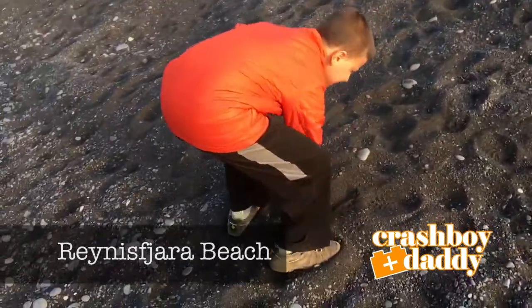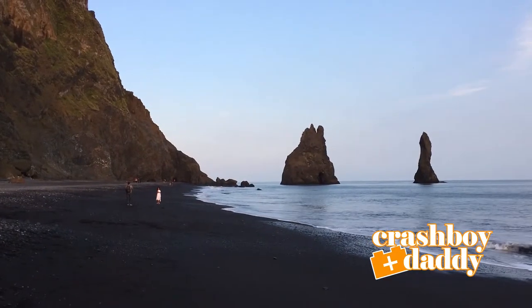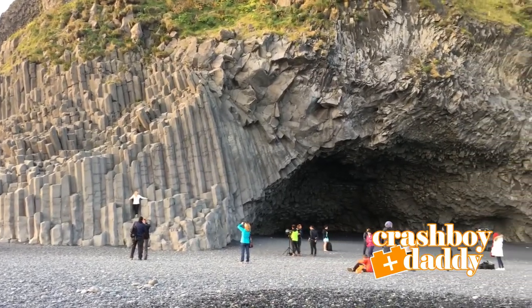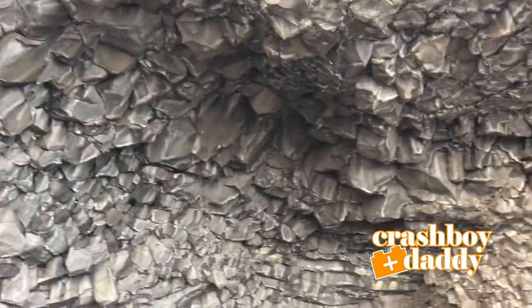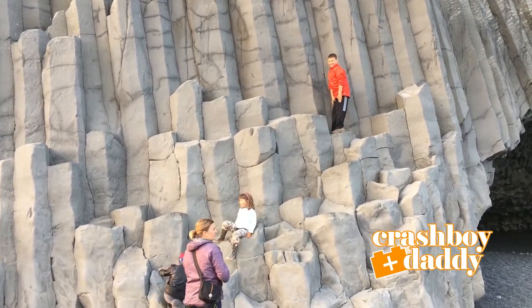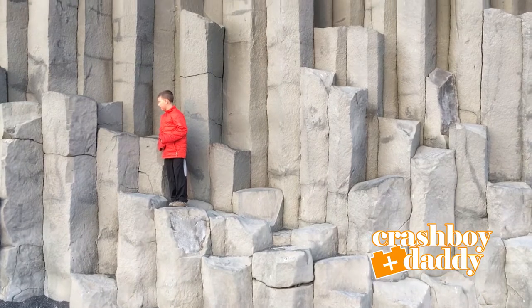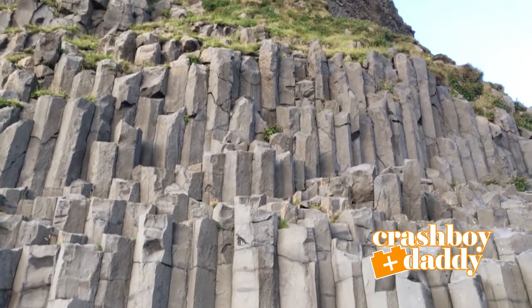We loved inspecting all the ocean-tumbled rocks. Legend has it that these sea stacks are trolls turned into stone. This is an enormous volcanic basalt formation. Remember I mentioned Hallgrímskirkja? Well, this is what it's meant to look like. The basalt is perfect for climbing. Look how tall this is. Puffins have their nest up there.